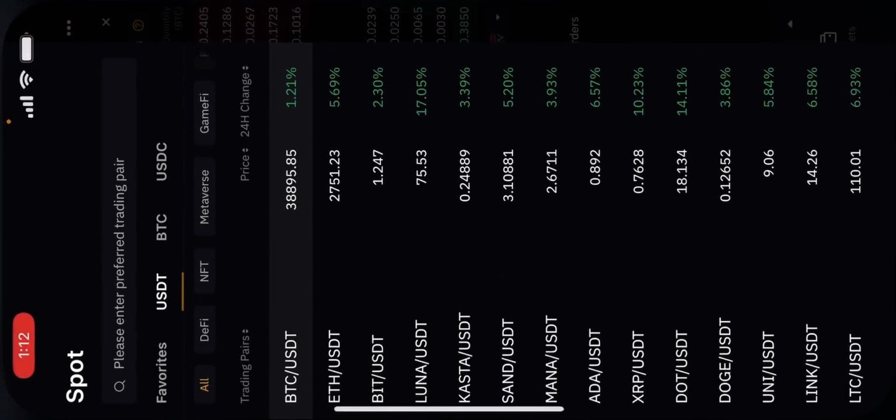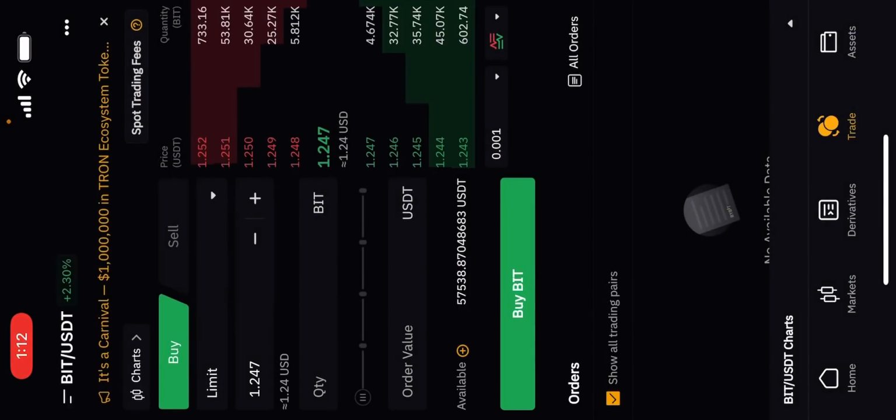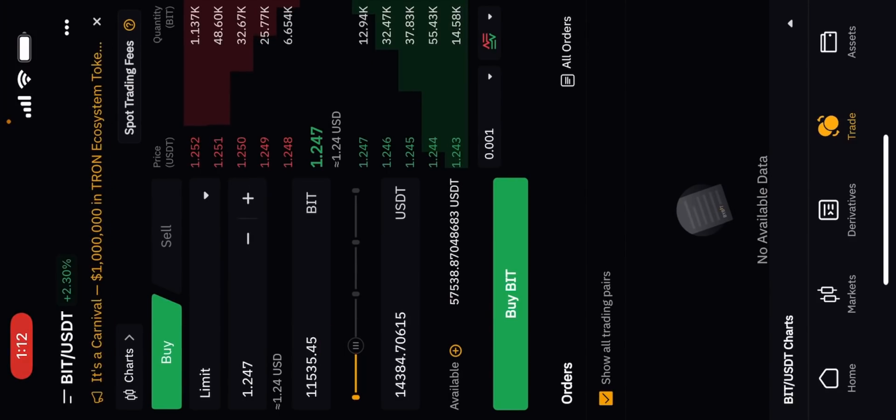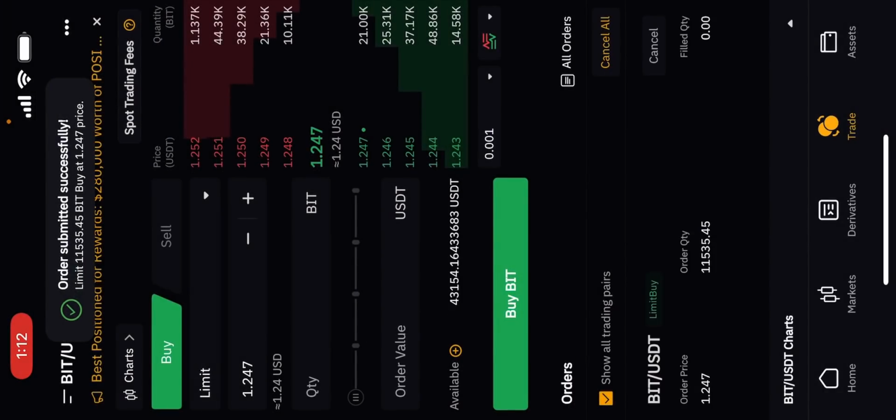I'm going to buy, not all my money, I'm going to ladder in slowly. Same with my USDT in other accounts. So I'm going to buy around $15,000 of BIT. I set a 0.1247. Buy BIT, confirm, spot position.